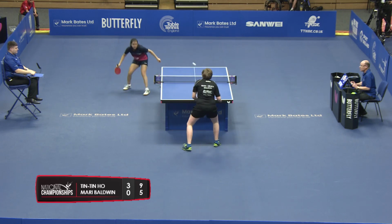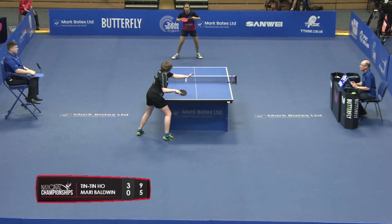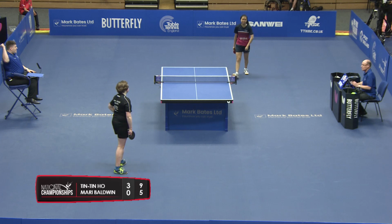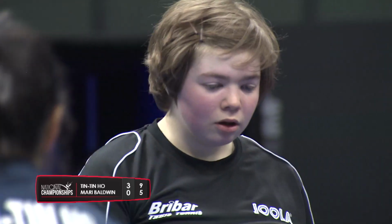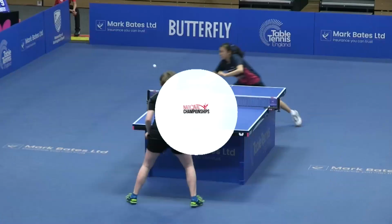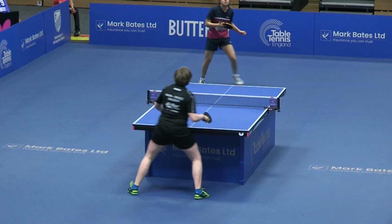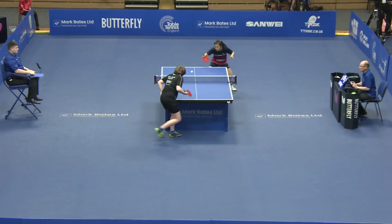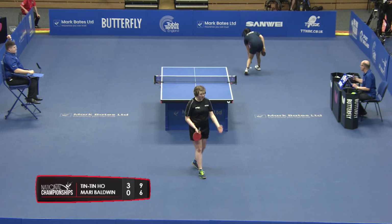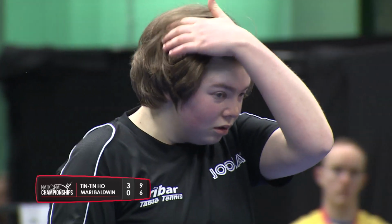That's off the top of the net. Mari gets it back. Can she finish it off here? Tintin knows how to defend. Oh, great lobbing. It's good to see Mari here fighting for every point. It's exactly what I would want to see from a player I was coaching, working with, if they were in this situation, fighting for every point. There she was, long push. I think not quite as long as it could have done, but the intention was there.